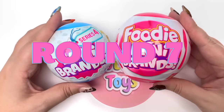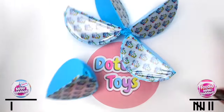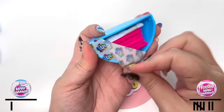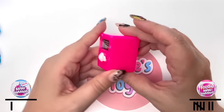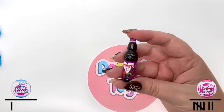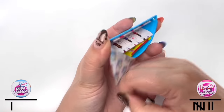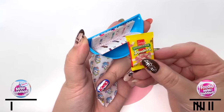Round 7. All right, so our first one is going to be, ooh, I think this is the little safe. And here it is, all put together. Ooh, we have another one of the Vimtos. Ooh, what is this? This is the drumstick squishies. I'm not sure if I have this.